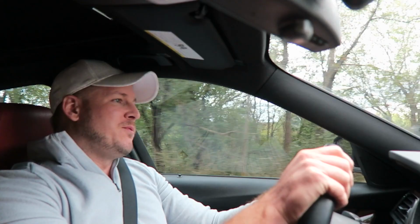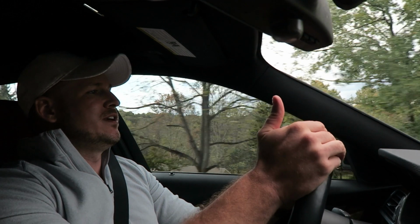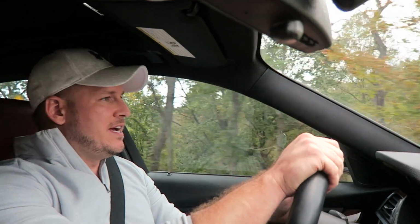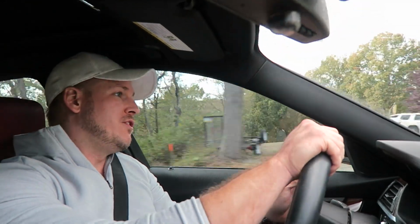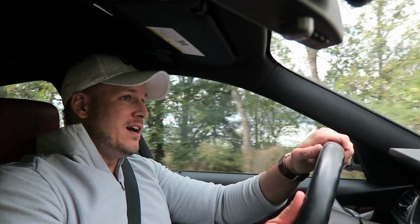Okay, the last drive mode that I want to talk about is the Eco Pro mode, and I think that's kind of self-explanatory. That mode's there to get you the highest gas mileage. So the throttle becomes a lot heavier. You really got to push it to get the car to downshift. The steering is really light.